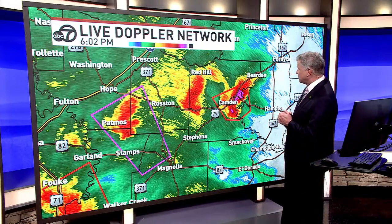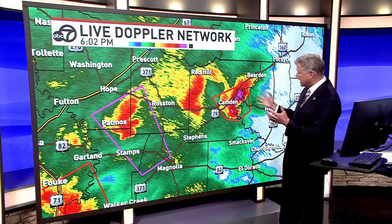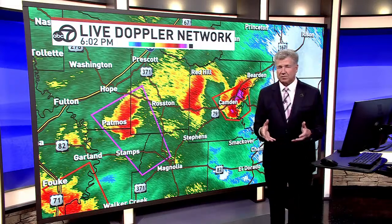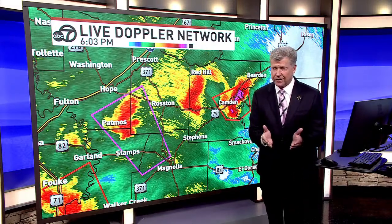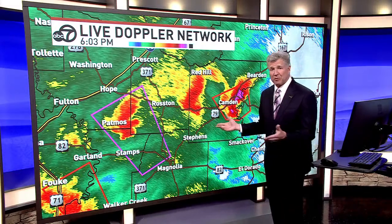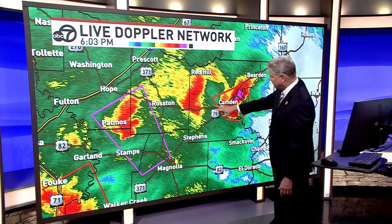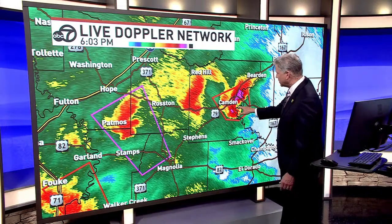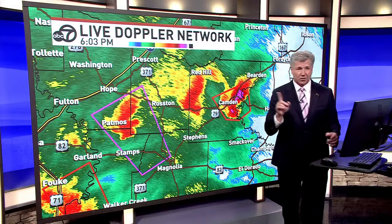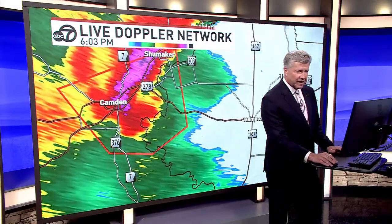Some rotation becoming evident. But this is going to be right within the Camden and East Camden area right now. Just go ahead and get into that safe spot. Odds are it will not hit your house, but it could. And so that's why it's a warned storm. And we're showing you not this broad area over on the east side of the warning, on the west side of the warning. Now, we're getting more specific than that. We're showing you where the rotation is. It's not a mystery. And so we're going to go right into it and show you what we're talking about.